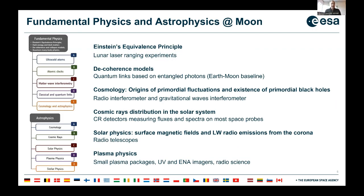Well, I'm listing here the major scientific subjects which came out of the fundamental physics white paper and the astrophysics white paper, which are the two white papers which are more related to what we are discussing here. So the first topic is Einstein's equivalence principle tests.